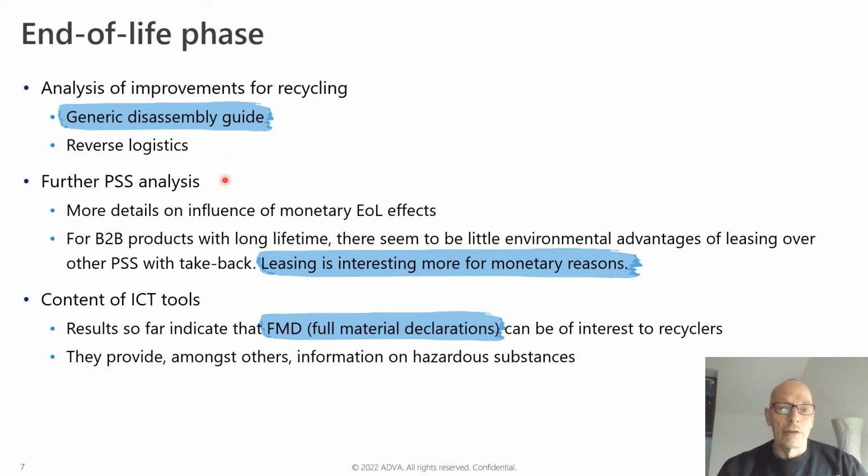We will further work on more product service systems analyses, especially with regard to the monetary impact of the end of life phase. And what we found so far is that for our B2B products, it seems that there is comparatively little advantage in terms of environmental impact of leasing PSS over other PSS which also contain take back at the end of life. So what seems to be relevant is the take back at the end of life, not necessarily the leasing. Leasing might be more interesting for monetary reasons.